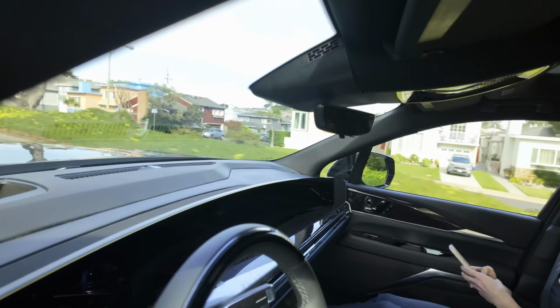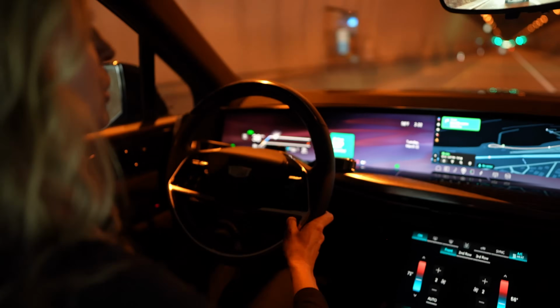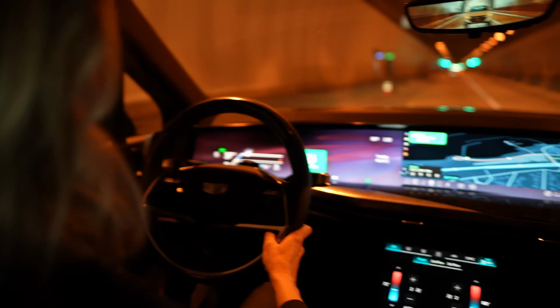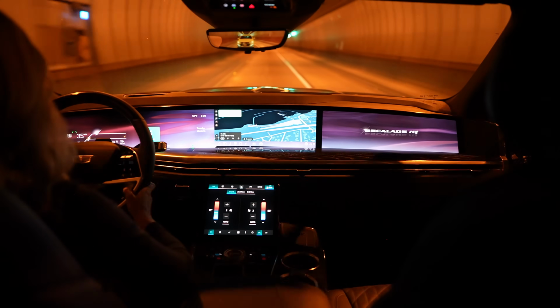I've been on a drive before and mine fell out of my pocket and into a lake, and that was not really great to be on a content creation trip and to have a phone at the bottom of Lake Austin, so that sucked.